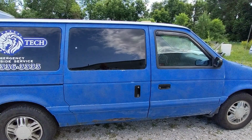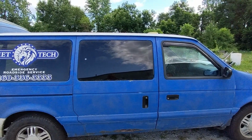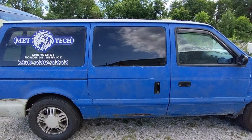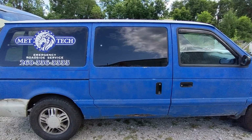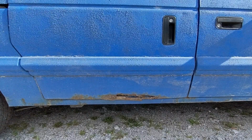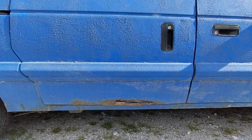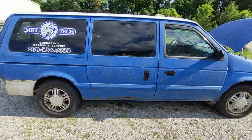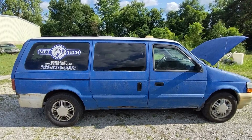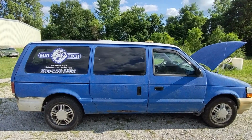I think that the sliding door is a little larger upon the Grand minivan than the standard model, but I could be wrong. If you know better, then please correct me in the comments below. Sadly, the sliding door is now super rusty and certainly beyond my ability to repair. So really, I need a replacement sliding door. But these first and second generation Chrysler minivans are becoming difficult to find.